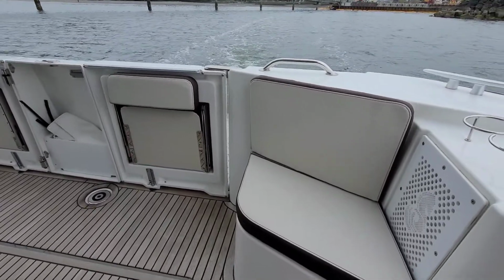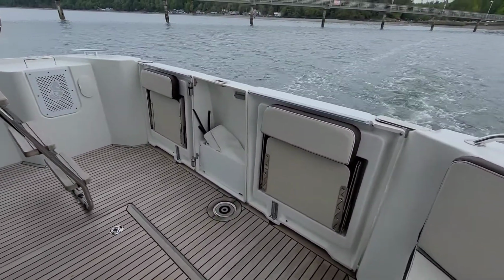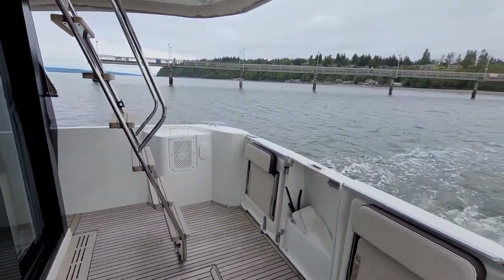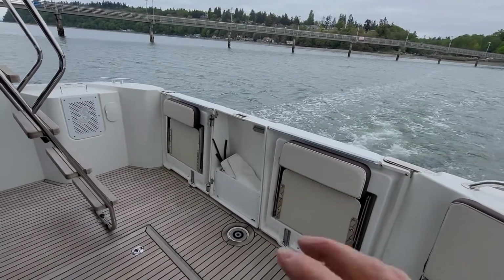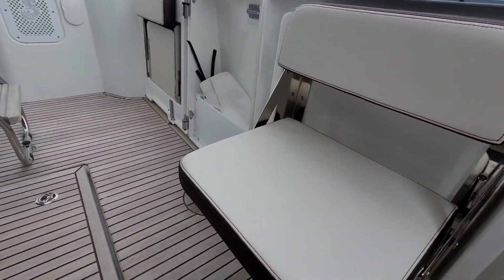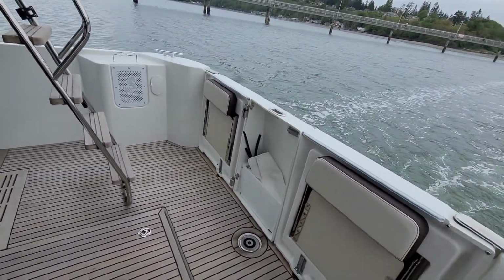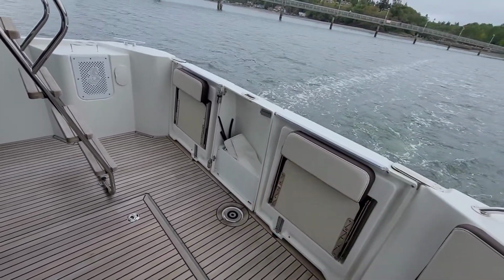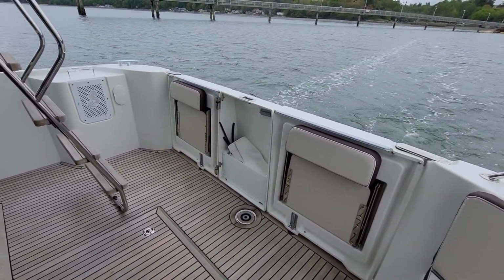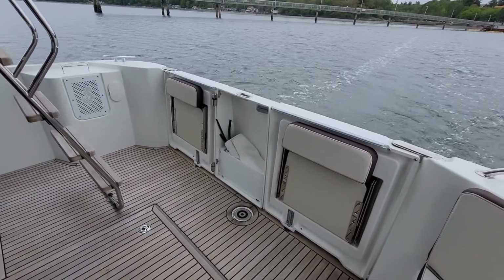So back here you've got a nice little corner seat, and a couple of additional seats which fold down, and this ladder here. The great thing about this area is these seats just fold straight down, and these doors open up, and you have this huge entertaining area. You put the table out here, great for dining and entertaining. And I'll cut to that right now so you guys can see that.